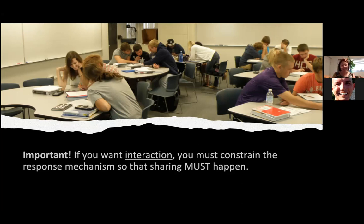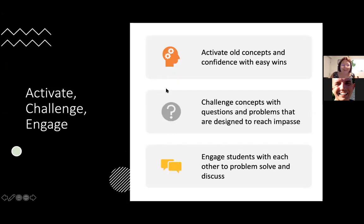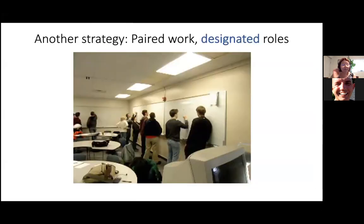If you let them get it done individually, they're not going to interact with each other. That's just human nature. So activate, challenge, engage. Here's another way we can get to that. If you're lucky enough to have a classroom with a lot of whiteboards around the room, then you can have them do paired work on the boards.